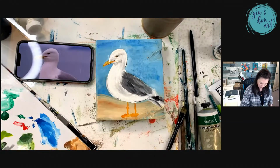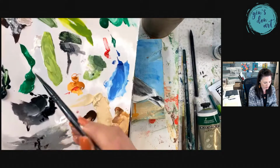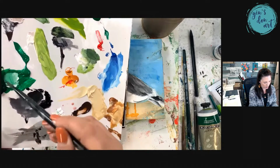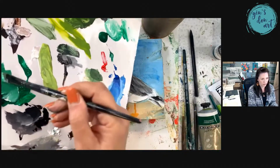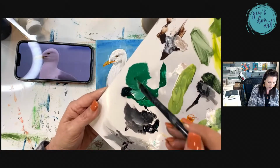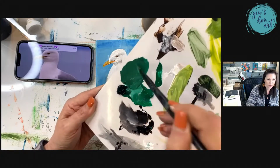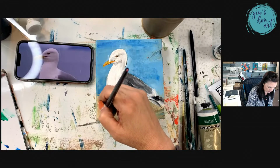I'm going to take some of these greens. I have 2 greens on my palette, and I'm going to wet my angle brush. Ooh, that's a pretty green. See how bright that is? I'm going to mix it with this other green. And that's a very, very bright color. So I'm going to calm it down with a little bit of white. Ooh, isn't that pretty? Very, very pretty. It's almost got a bluish tint to it. Let's add a little bit of black. See what happens. All right, perfect.